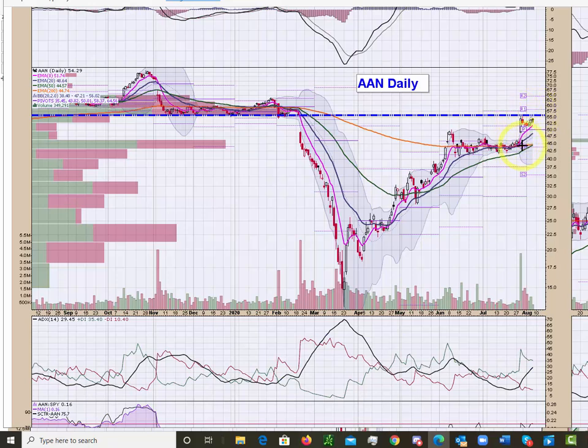Given this move here of about $10, I think 65 is a reasonable first target on a breakout. That would be your measured move, $10. I don't have it all boxed in here, but that's what it would be. It gapped up from 45, went to 55. So I think we can get, in the $65 range where it's previously been, if we can get the breakout above 55.